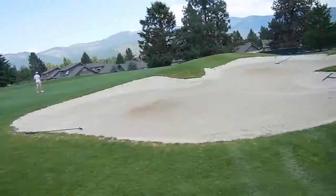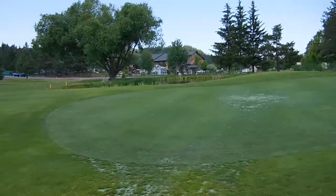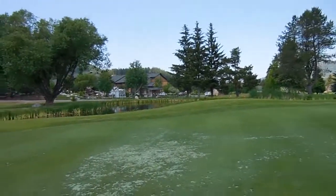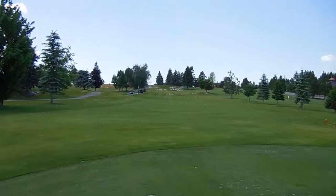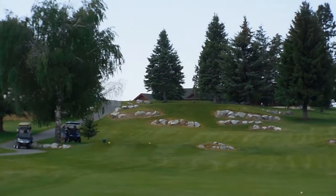All right, here we are on the green on number 8. There's that gigantic sand trap that was off to the right. But yeah, just take a look at how massive this green is. It's one of the bigger greens on the course. And there on the left-hand side from the tee box is the lake. So looking back up all those rocks at the top of the hill, right up there is where our tee box was. We'll see you on number 9.